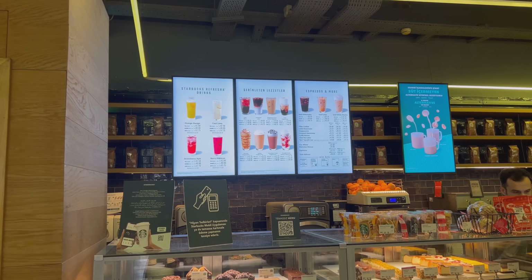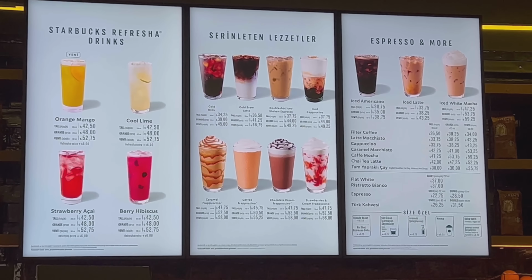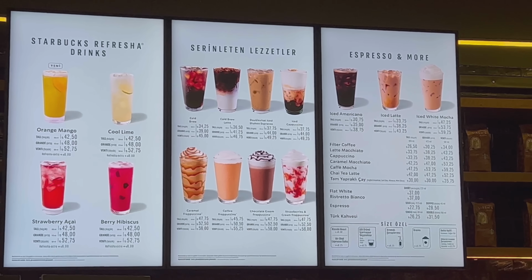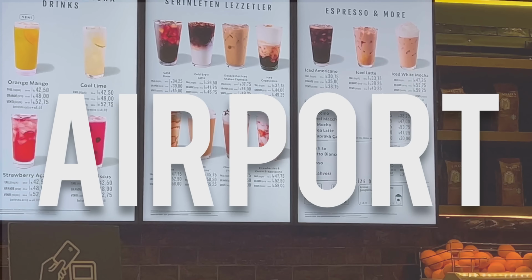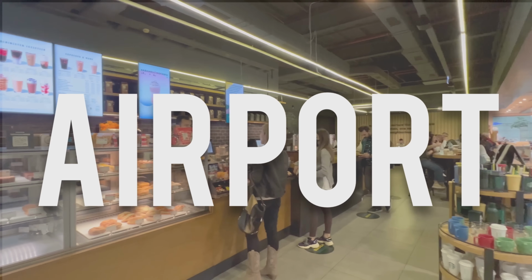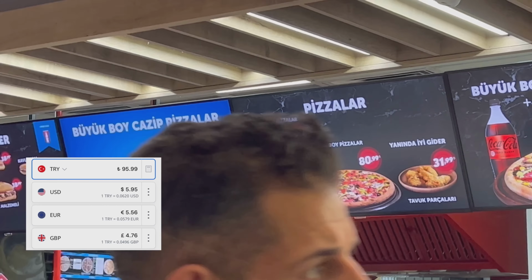And our last stop is at the airport, and as you know, at the airport the prices will be much higher, and you can already see it for the drinks in Starbucks. And what I'm used to is that at the airport in any city, any country, the prices are about double from what you pay in the city. So for example, this Domino's pizza, the big pizza is about 100 Turkish lira.